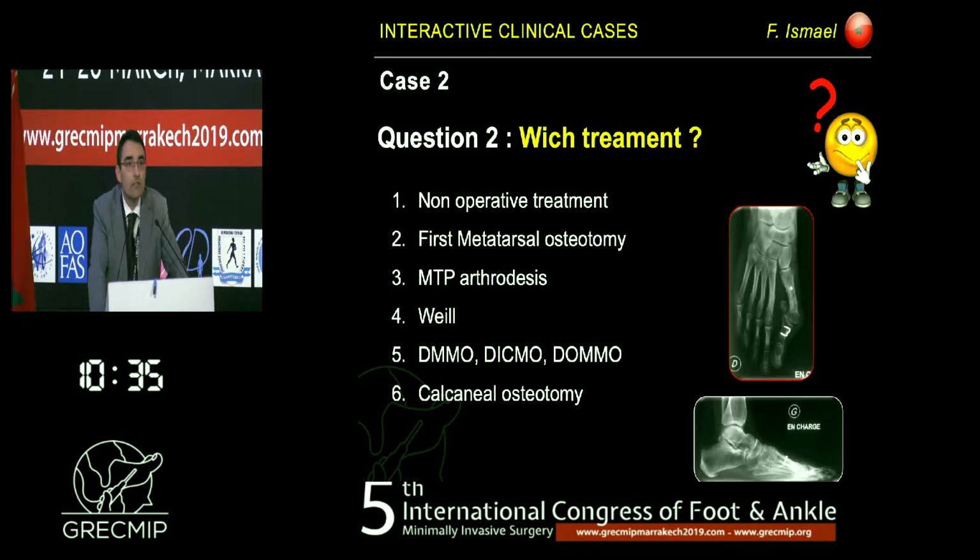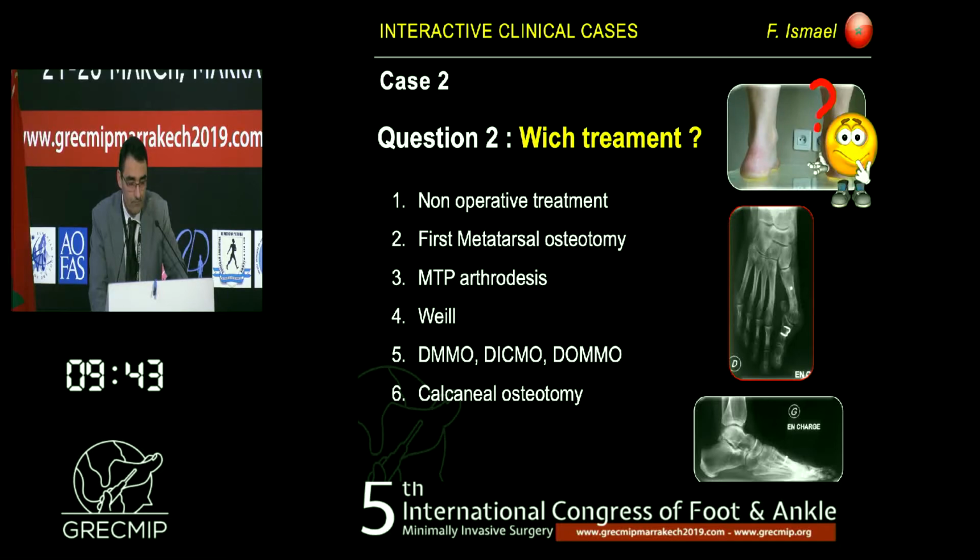An MTP arthrodesis. Okay. And a Weil osteotomy for the metatarsalgia, or a percutaneous osteotomy for metatarsalgia. Okay. And a calcaneal osteotomy. Nobody calcaneal osteotomy? 4, 5? Okay. Forgot one. Sorry? You forgot one. Lapidus procedure. Okay. It's like MTP arthrodesis. Can do. Okay. You're right. No more options? Okay.